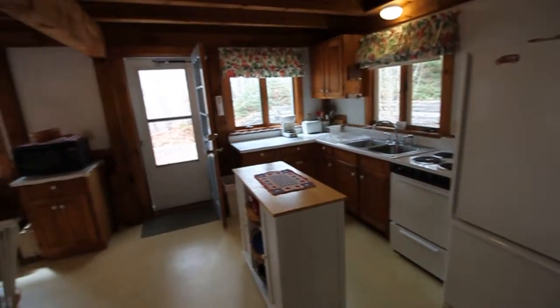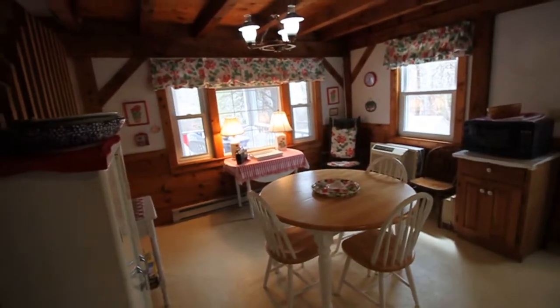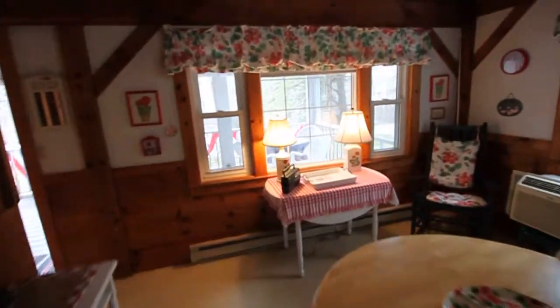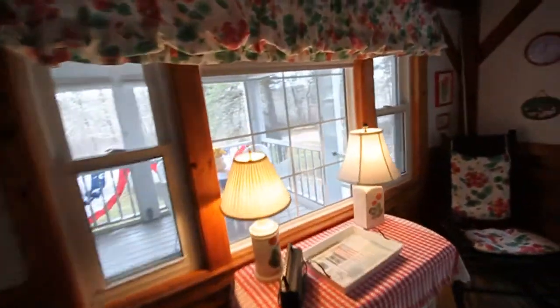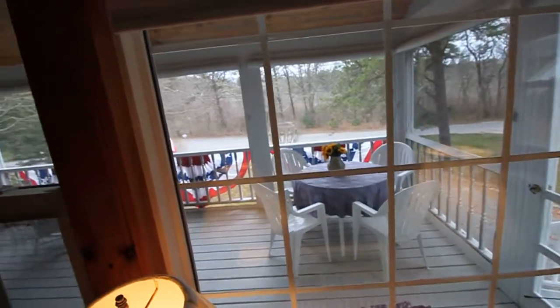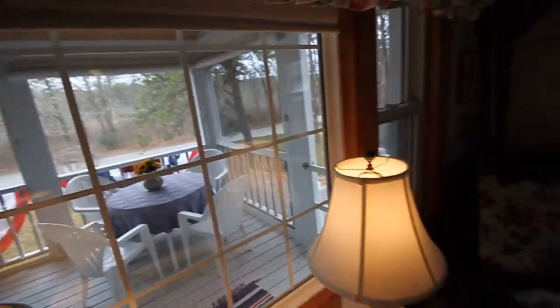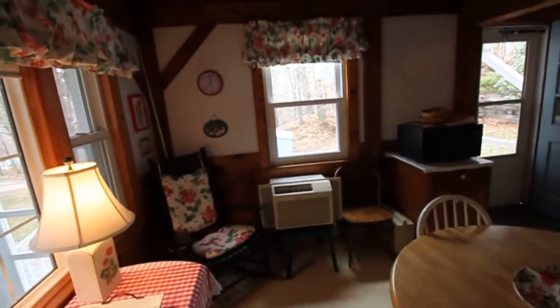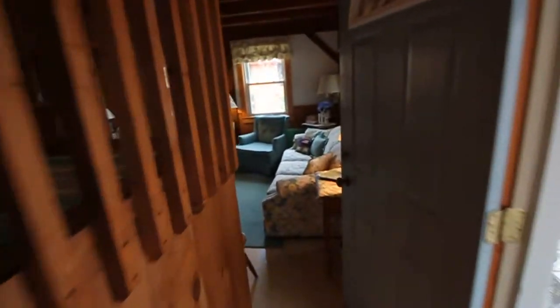open floor plan from the kitchen to the eating area with many windows so that you can enjoy the view and the summer breezes. Because you're so close to Craigville Beach, you're going to get a lot of those summer breezes, and I think that tends to make the air conditioning situation a little bit better. But as you can see, they've used window AC units to help on those nights that maybe just need a little bit more of a cooling effect.